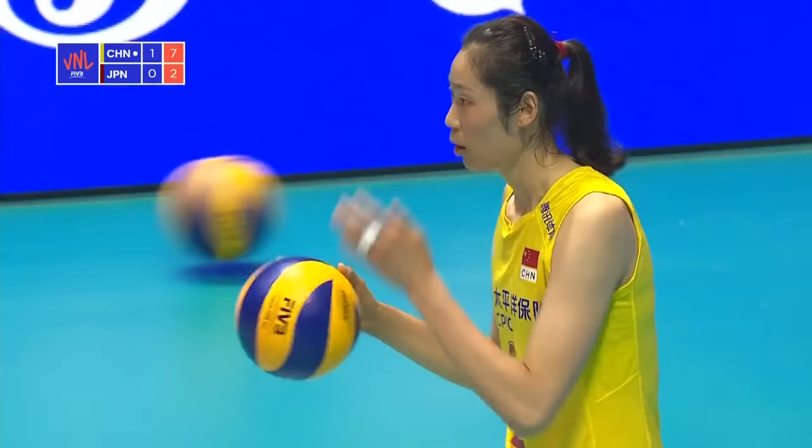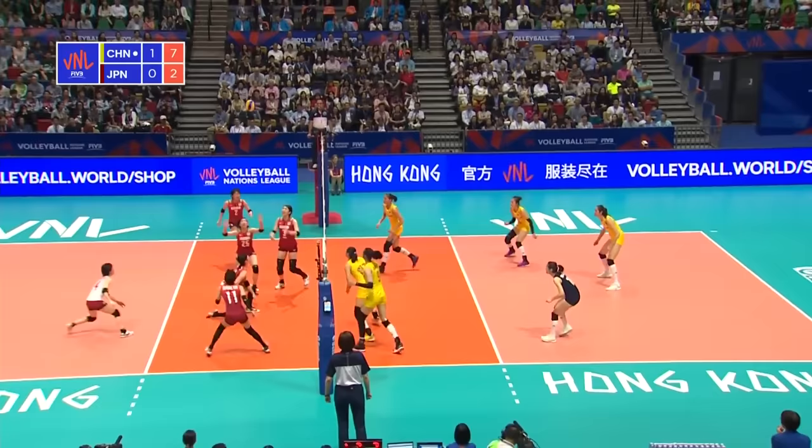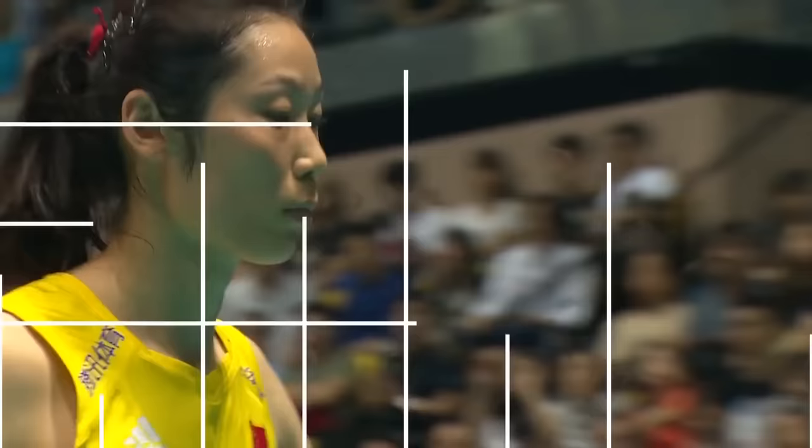Zhu Ting on the serve for China before the first technical timeout. Oh, good blocking by the Chinese team. Oh, wonderful. That's just brilliant. So Ding racing into the net. Didn't have many options there. And squared her shoulders up and totally and utterly conned the blockers there.